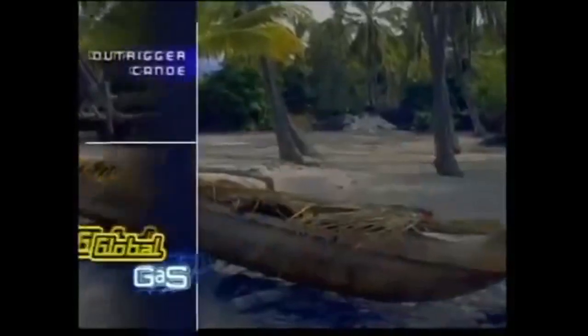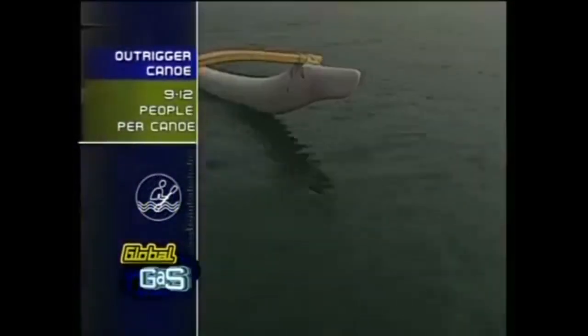Here's how it works. The Outrigger Canoe is different from an ordinary canoe because it has a rig on the side. Now, this rig balances the canoe and makes it more stable when you're in the ocean.